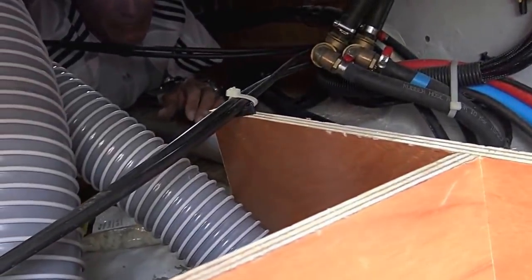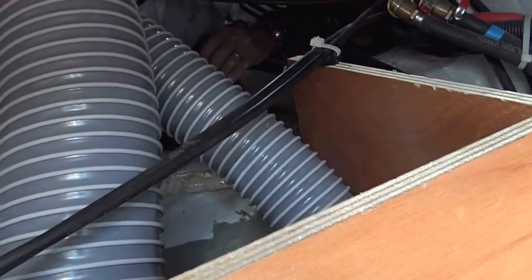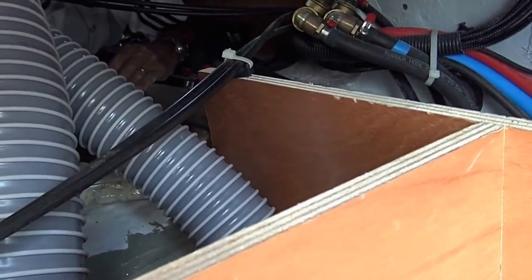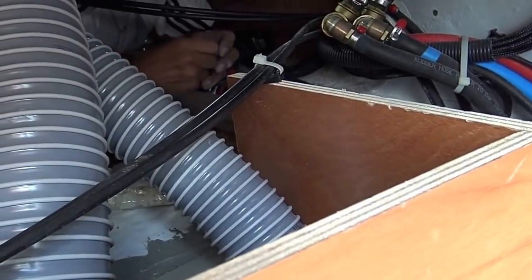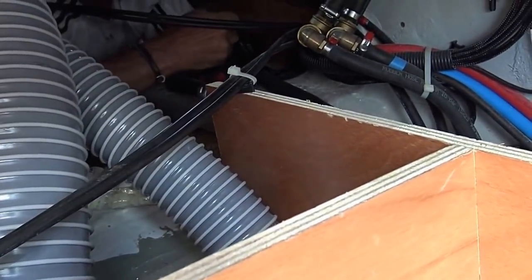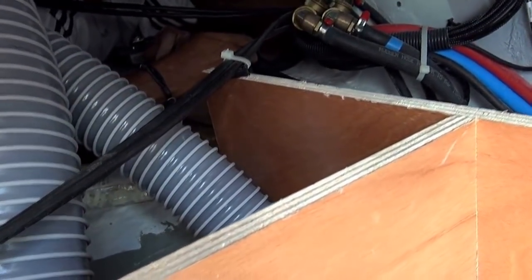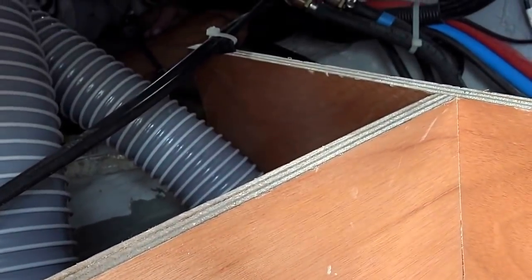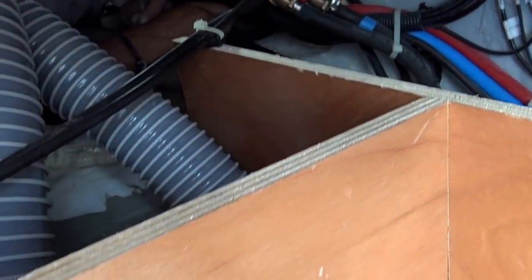There's Andrew way in there. Yeah, I came in from the other side too. Yeah, this is between the transom steps. The bridge between. He's climbing under there. What are you doing? I'm putting anchoring for our fuel lines that are going to work for our fuel transfer and polishing.